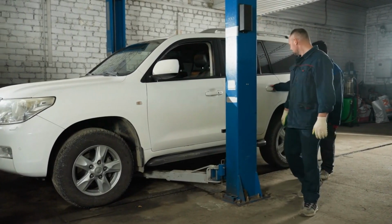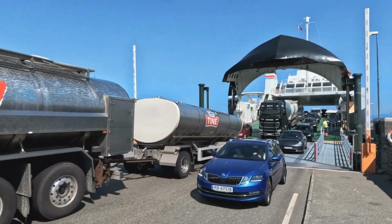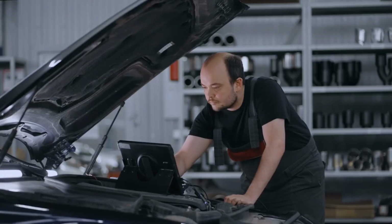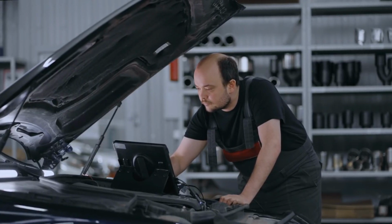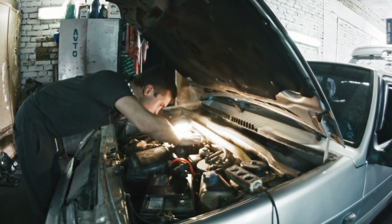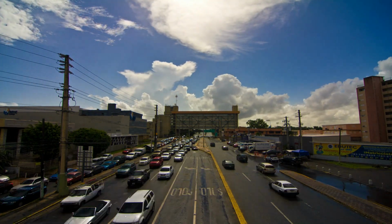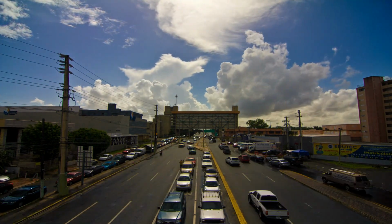Drive kindly. Don't abuse the drivetrain. Towing and hard off-road use accelerate wear. If you do either, increase service frequency, document everything. A full service history keeps values up and gives you a clear maintenance roadmap for the next 100K miles.